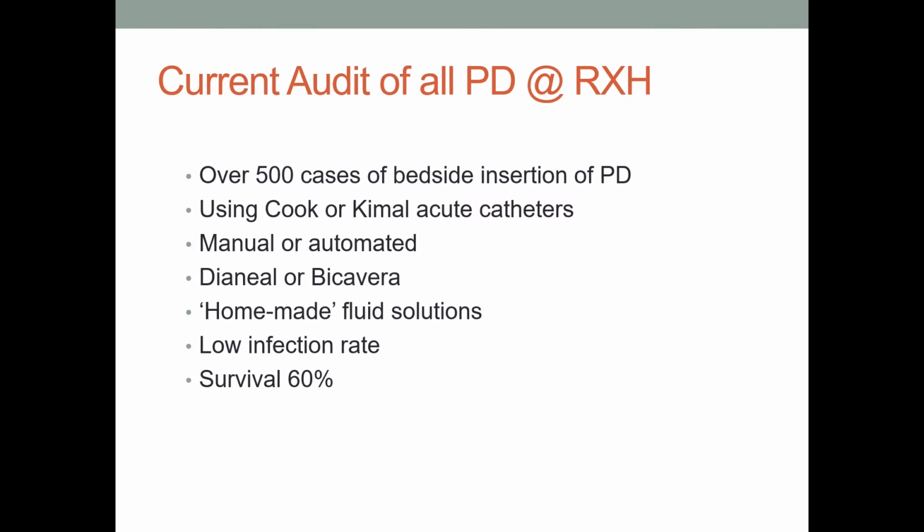So I've currently done an audit of all our PD catheters inserted in our ICU for acute kidney injury over the last 15 years, and we've done over 500 cases using either our Cook or Cómo acute catheters. We've had manual for the little guys, automated for the bigger children. We've had a combination of Dialysis and Bicavera, and in the early days, before we had Bicavera available, we used homemade fluid solutions with Plasmolite B or Belsol. We've had an extremely low infection rate, and I'll come back to that. And our survival for these children has been 60%, which is comparable to patients requiring conventional CVVH in other centers.